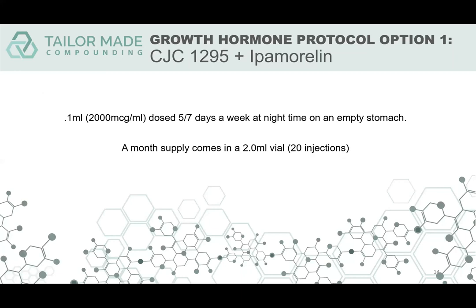And we suggest 5 out of 7 days because we don't want to cause any pituitary downregulation of those receptors, which is the second caveat that we want to talk about in dosing with this. And that is that the ghrelin receptor, that growth hormone secretagogue receptor 1A, is notoriously prone to downregulation. So too much stimulation of that with too high of a dose, or constant stimulation in terms of too frequent dosing, can cause that receptor to essentially go away and the therapy becomes a lot less effective.